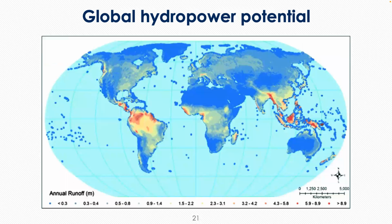In terms of hydropower potential, this is essentially what it looks like worldwide. So the blue, right, in your Sahara Desert, that's where you're going to have the least hydropower potential. And this is in terms of measured runoff of water, going all the way up to red. The red areas have the largest annual runoff, and so you get the most resources there. And so in fact, we do find that a lot of countries in Central America and also China get a very substantial amount of power generation from hydro resources.